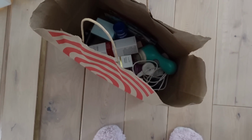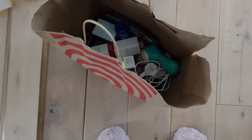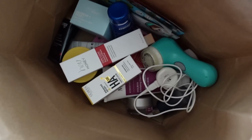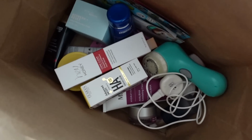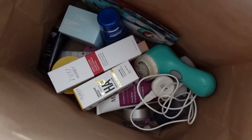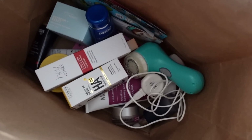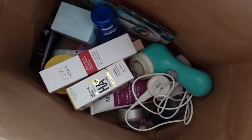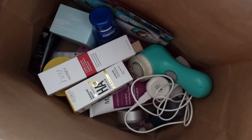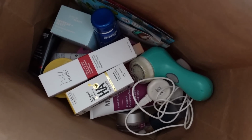Okay, so I'm done. Let's start with the ugly. This has been a massive declutter. This is all the stuff I'm going to be giving to friends. It's either stuff I don't use anymore, or stuff I got from beauty boxes, and I found that having just too many backup samples of skincare is just so intimidating. So you know what? I'm going to let someone else have a crack at it. And I'm only going to keep the stuff that I'm definitely going to use.